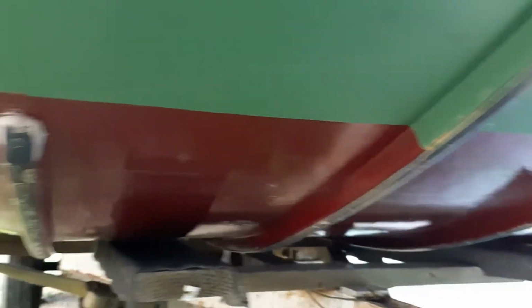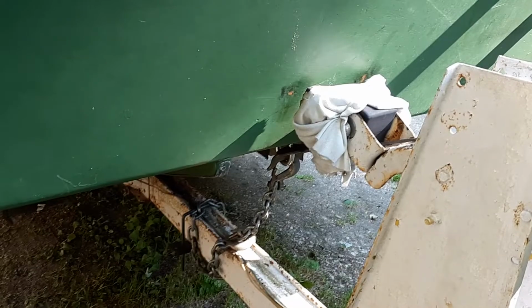The bottom of the boat is faring up very, very well. It's very strong. It has frames along here, 2 full-length frames, 28 inches apart. So it really is stiff, it's solid, and it can handle abuse. And that's it. Oh, I don't have my pad-eye.